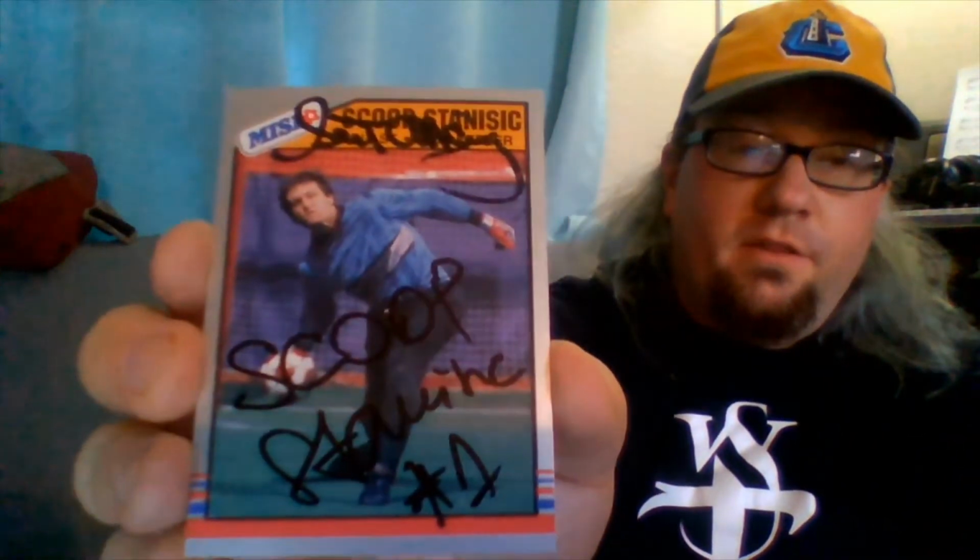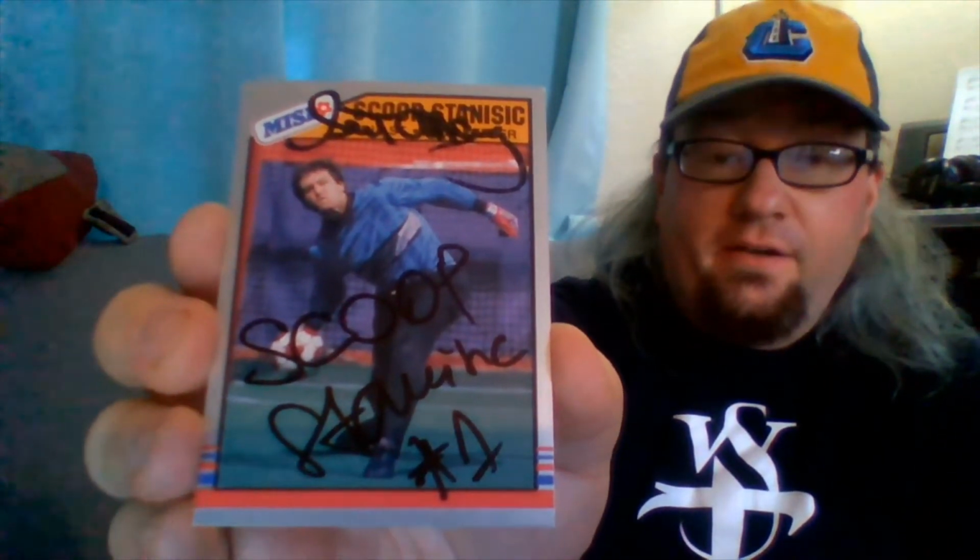Baltimore was next up. Okay, so here's a fun one. This one also had a couple of wrong photo variations in it, starting with the card of Scoop Stanisic, their goaltender. On the original card of him, that is not him in the photo there, that is actually Scott Manning. And from what I've heard, Stanisic hates signing this card. So I tried mailing him a couple times, never heard anything back.